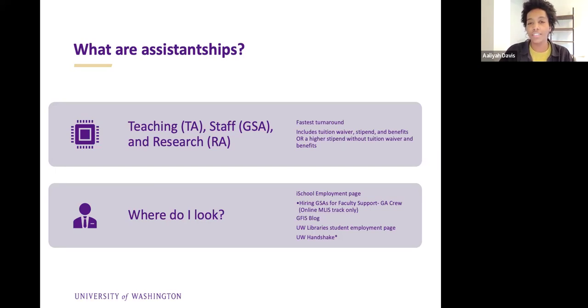And if you have an assistantship position that does not come with a tuition waiver or benefits, you're offered a higher stipend in lieu of the tuition waiver. It ends up being about the same amount of money if you add up how much your tuition is with what the stipend is. The higher stipend comes with the positions that don't come with those added benefits, which are ones where you're working a maximum of 19 hours per week. You would get more money in your paycheck.